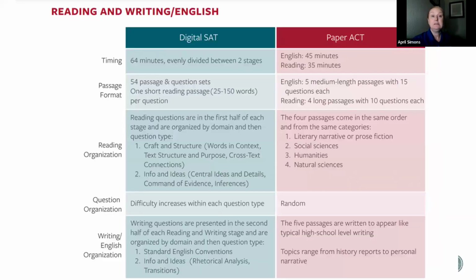All right, so some additional breakdown. This is for the reading and writing sections. For the digital SAT, there are 64 minutes divided evenly between 2 stages. That's 54 passage and question sets, 1 short reading passage per question.